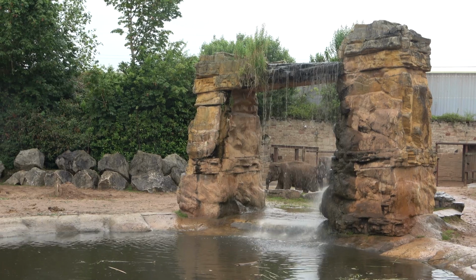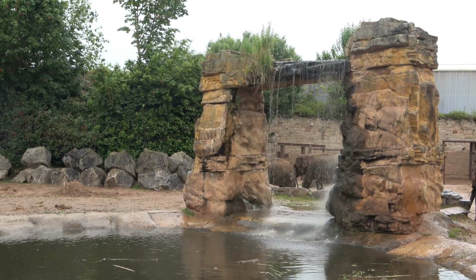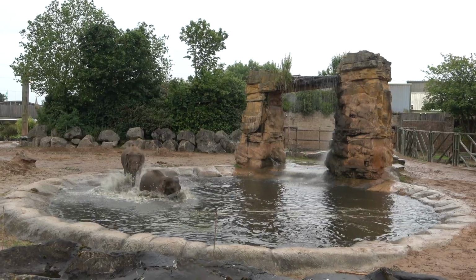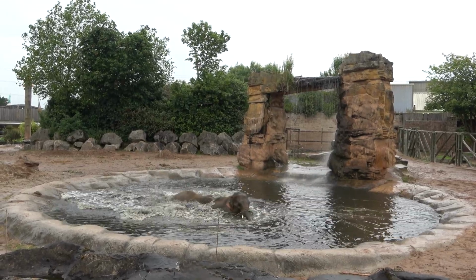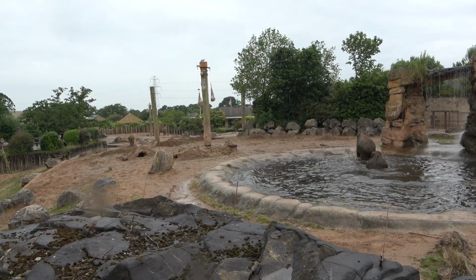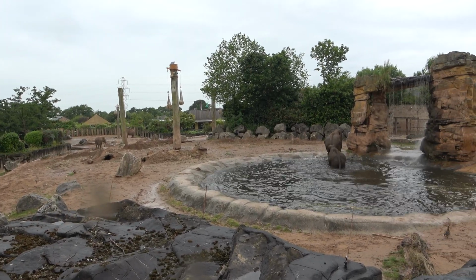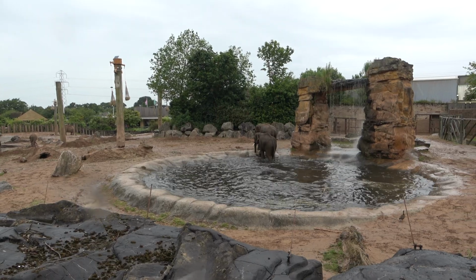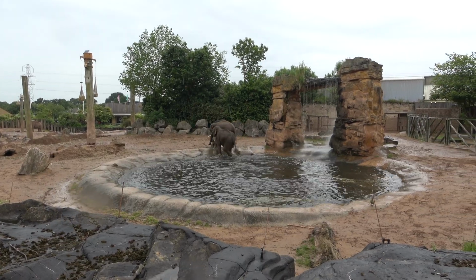The first animal that you see when you enter Chester Zoo is arguably the most popular one with visitors, the Asian elephants. The zoo is home to a herd of Asian elephants, and they are housed in a sandy enclosure that is approximately 1.4 acres in size. The enclosure has multiple features, including a large pool fit with a waterfall that the elephants love.